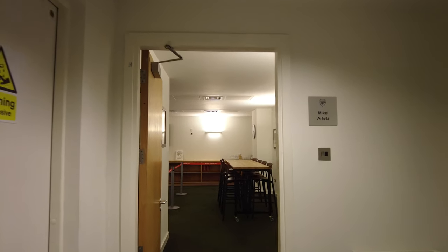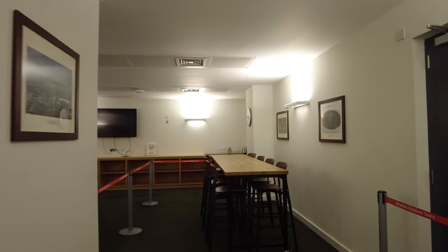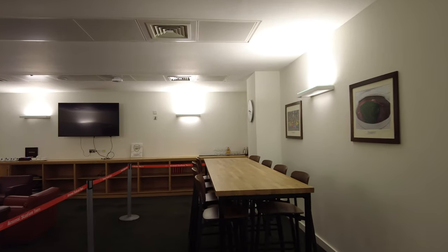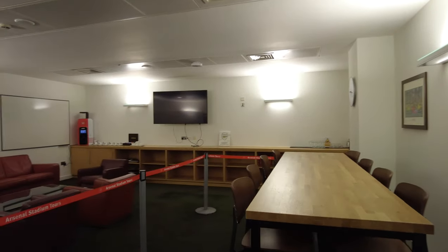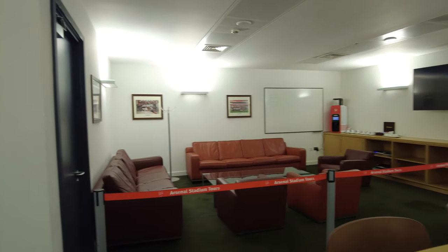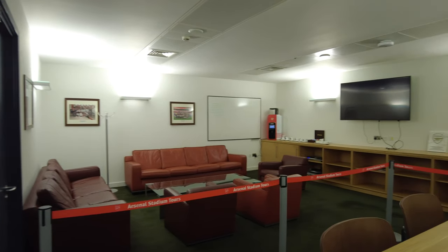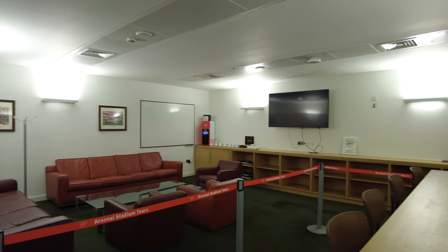And this office attached to the back of the changing rooms that's got Mikel Arteta's name on it would be the office where he'd invite the opposing manager in for a drink after the game or a chat or maybe some of the players or have a meeting in there, just on game days only, match days only.